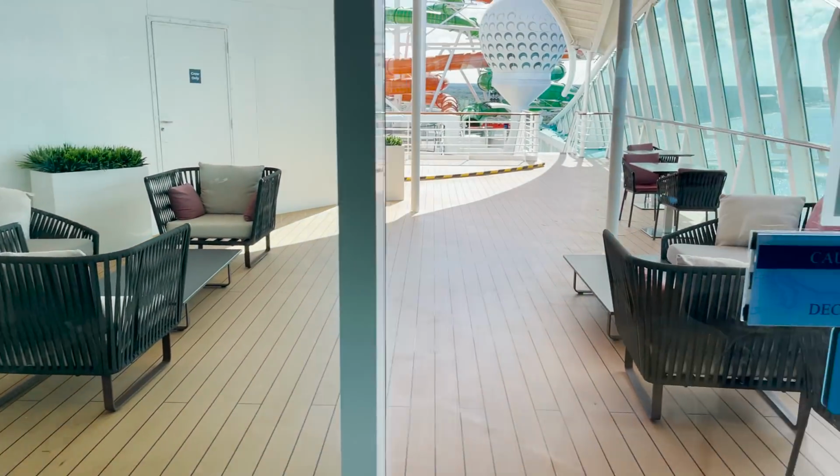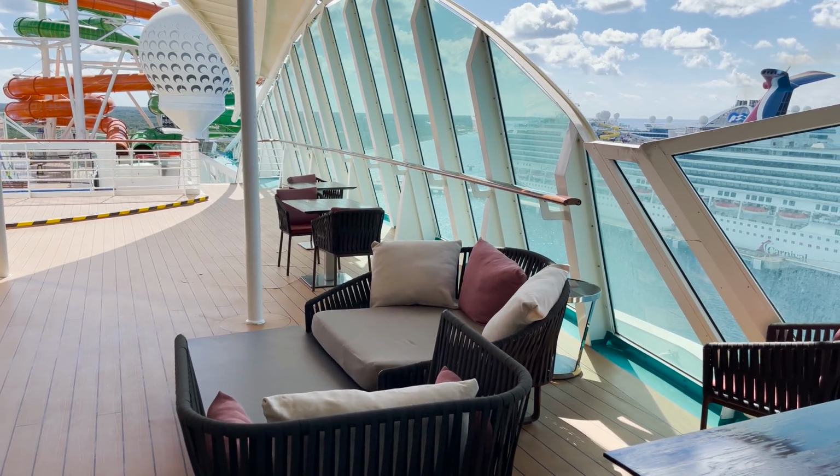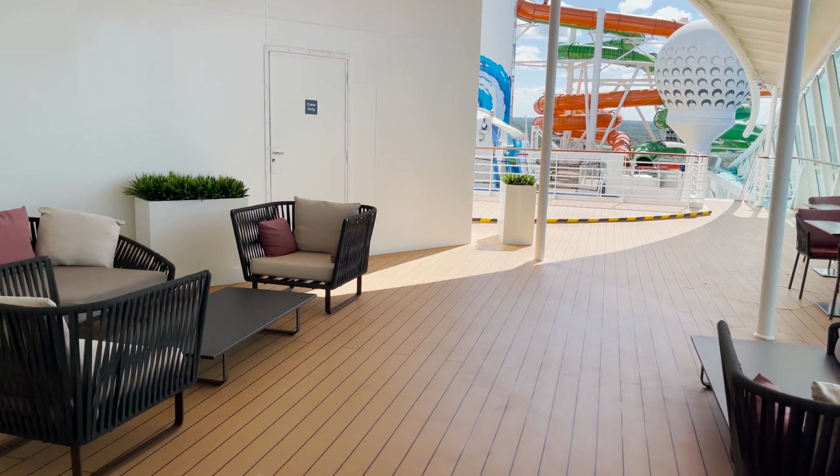And then this goes outside to that outdoor deck that I mentioned earlier. So I have tables, chairs, day beds out here. Just a nice lounge space. You can go over there in the sun, or you can head down the stairs back down to deck 13.